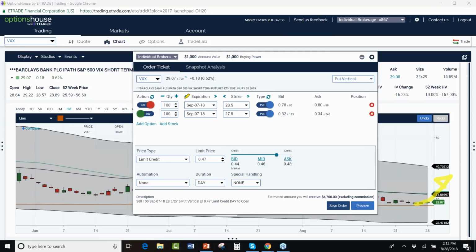I'm using puts and it's a spread. This is called a bull put spread. If you're new to options and you're kind of confused, wait, isn't this a credit spread? It is. It's also called a credit spread, and it's also called a vertical spread. I don't use those names too often. I like calling it what it is. I'm bullish, I'm using puts, and it's a spread. It's a bull put spread.